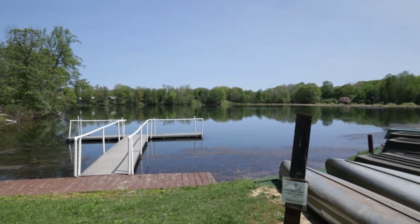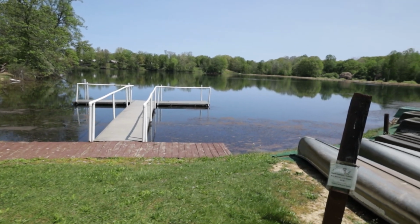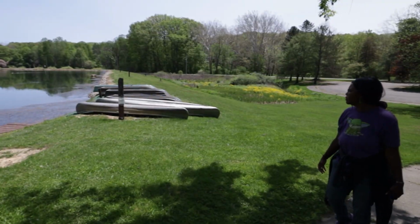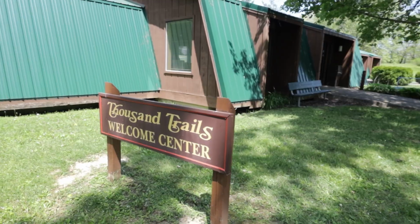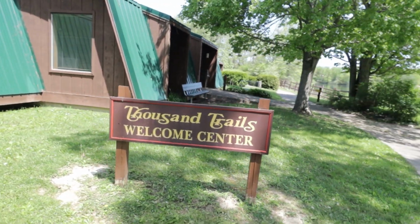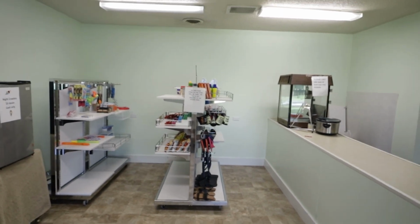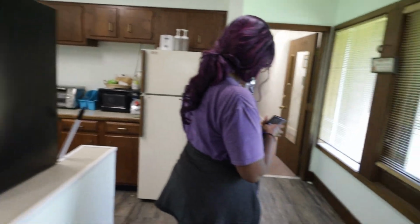So that is Kenisee Lake. I know some people would probably be like, it's still a pond. It's pretty good size. I say it qualifies as a small lake. Look at all the yellow flowers down there in the ditch. We got ice cream, candy. Kira's like, where did the ice cream come from? $1.50 for drinks.